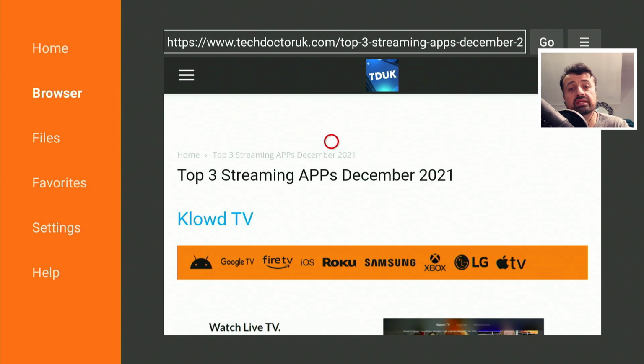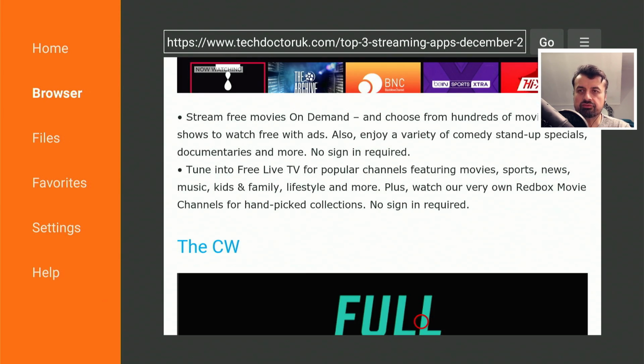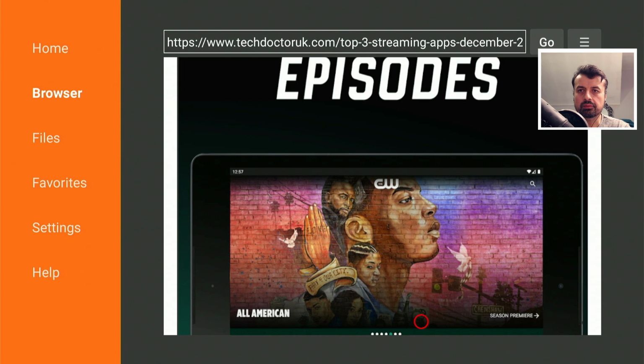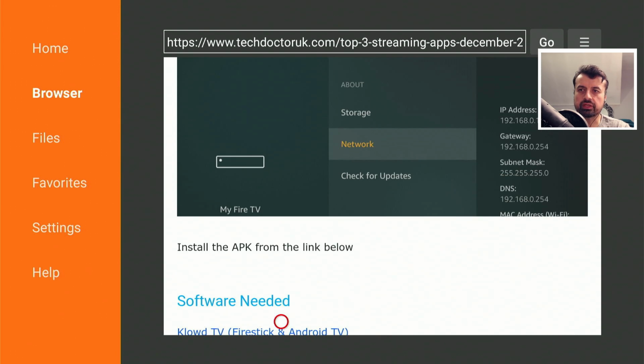Okay, so to get any of these applications or all of them onto your Firestick, onto your Nvidia Shield, or really any Android device, just navigate over to my website, which is just tdoctoruk.com, or you can use the shortcode 53402, go to the tutorial section, and the latest tutorial in the list will be the top 3 streaming applications for the month of December. So here we can see the first one in the list is Cloud TV, then we have Redbox, again some info, and then finally the CW. Scroll down, and underneath all of that you'll see a bunch of links.